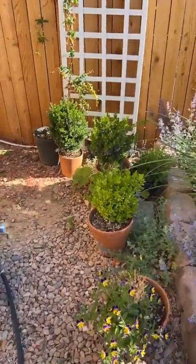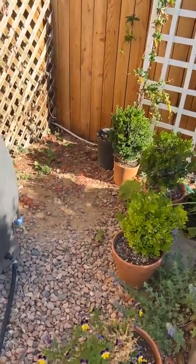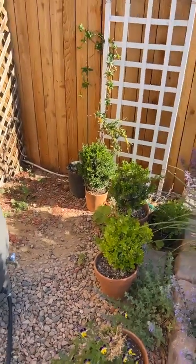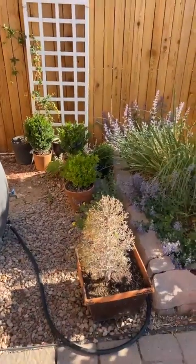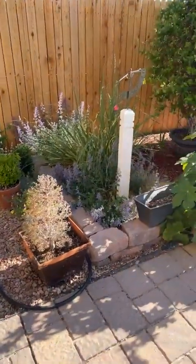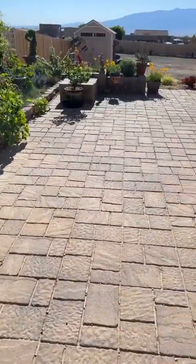And there's my little topiaries. I gotta tend to those. Like I said earlier, I've been busy trying to get my greenhouse kit painted so we can get it built before the heat gets here. So everything's kind of been put on hold with that. But let me swing around this way.